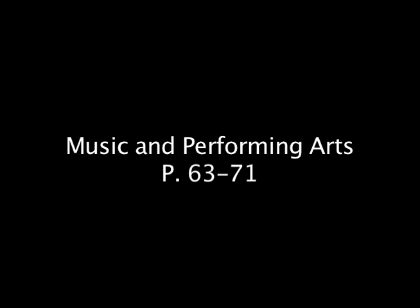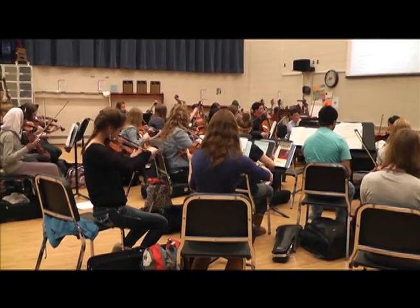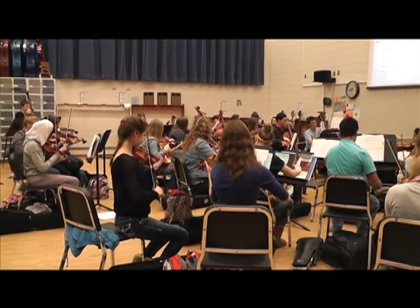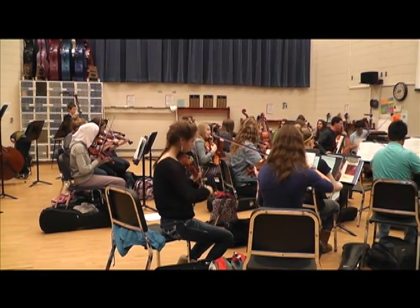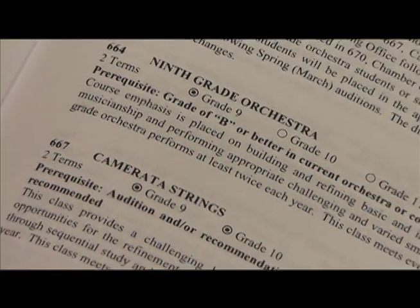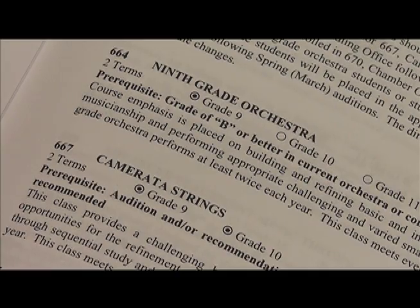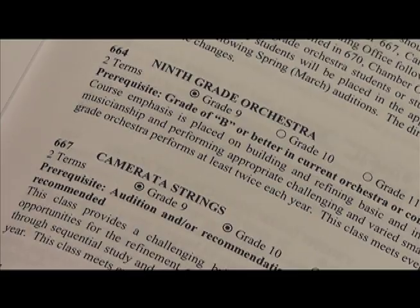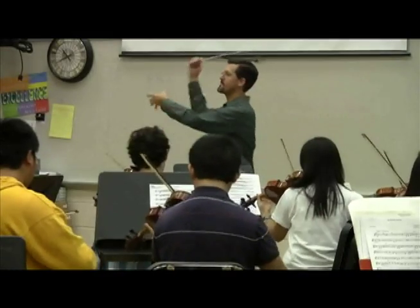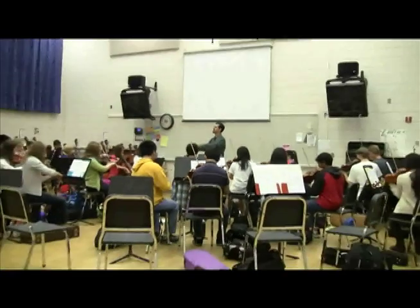Depending on how many sign up for these courses, one important change is scheduled to take place in the orchestra department. Instead of having one 9th grade orchestra meeting every day for the entire year, they are planning on having 2 9th grade orchestras, each meeting every other day for the entire academic year. The new courses can be found on page 67 and are as follows. Course 664, 9th grade orchestra. Course 667, Camerata Strings. Please contact the Wayzata High School Orchestral Director, Mr. Mark Gitch, if you are interested.